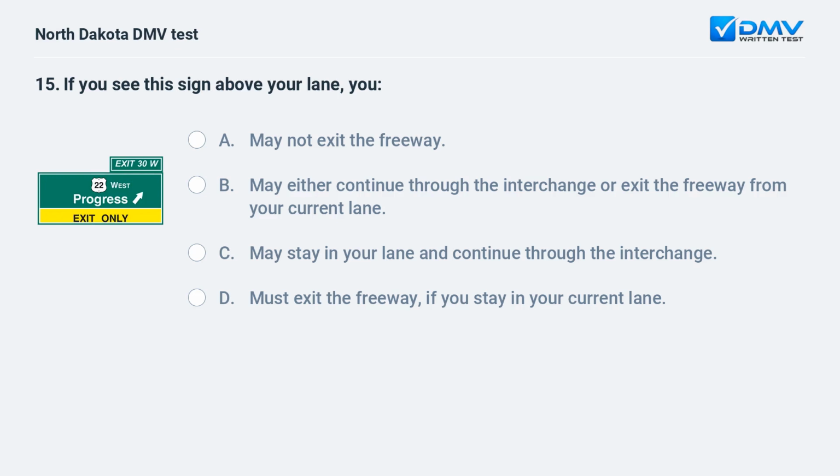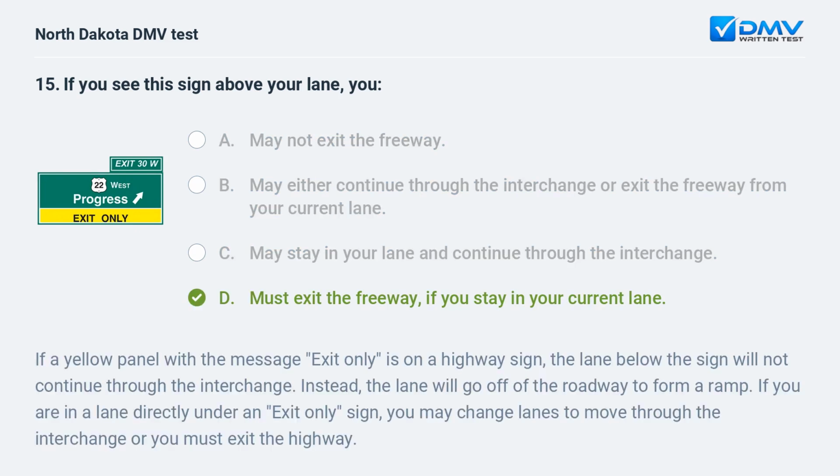If you see this sign above your lane, you A. may not exit the freeway. B. may either continue through the interchange or exit the freeway from your current lane. C. may stay in your lane and continue through the interchange. D. must exit the freeway if you stay in your current lane. D. Must exit the freeway, if you stay in your current lane.